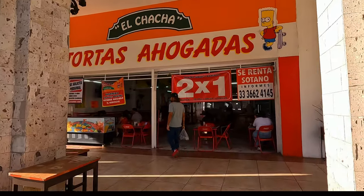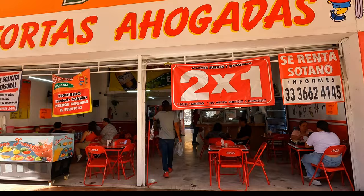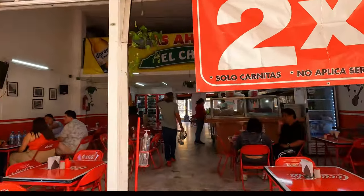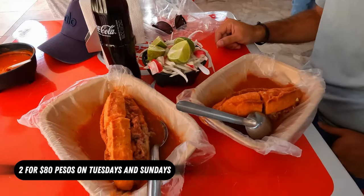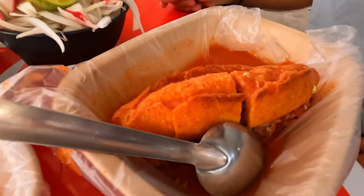We decided to try this place. They have 2-for-1 sandwiches that are kind of traditional here in Guadalajara. Let's see how it is. What are we eating today? We're eating torta ahogadas, which is a sandwich with carnitas, I think that's pork, and it's soaked in tomato juice.